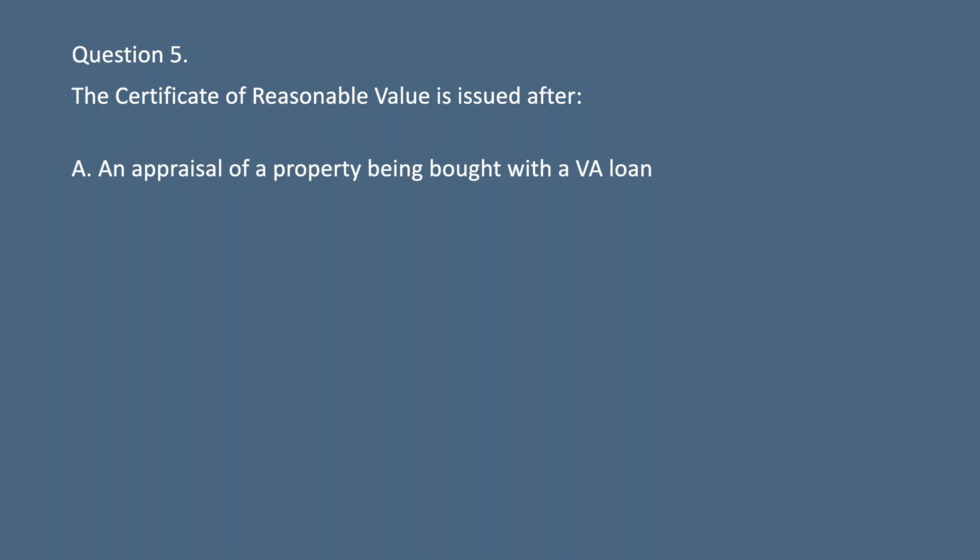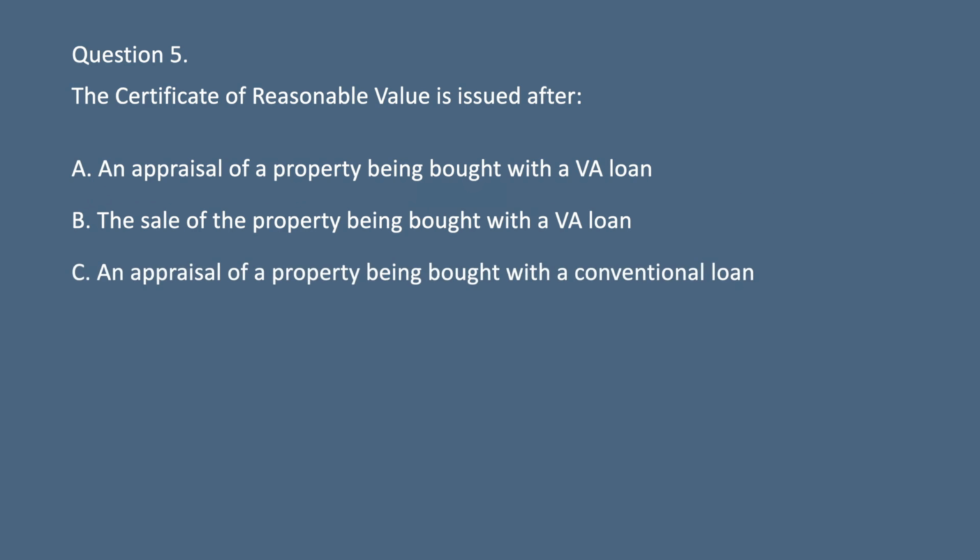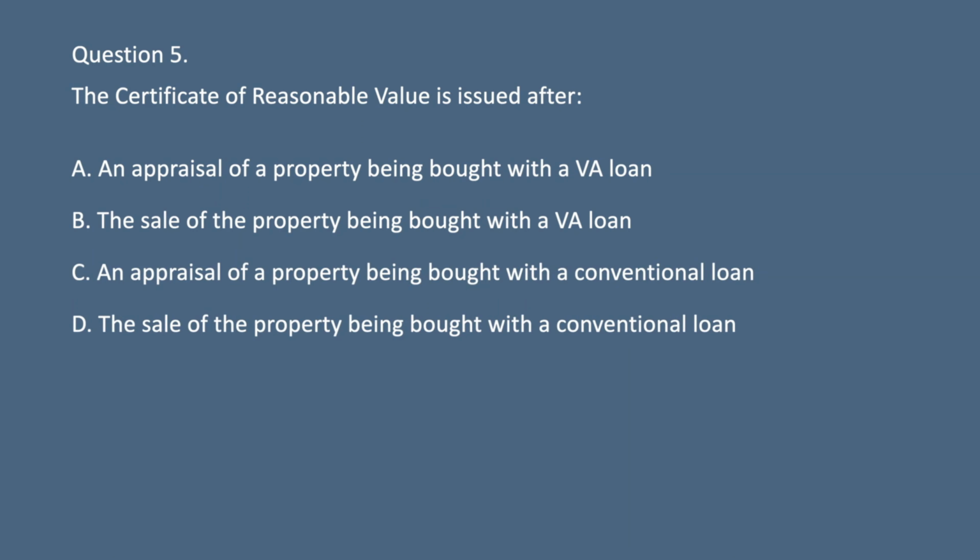Question 5. The certificate of reasonable value is issued after A. An appraisal of a property being bought with a VA loan. B. The sale of the property being bought with a VA loan. C. An appraisal of a property being bought with a conventional loan. D. The sale of the property being bought with a conventional loan.